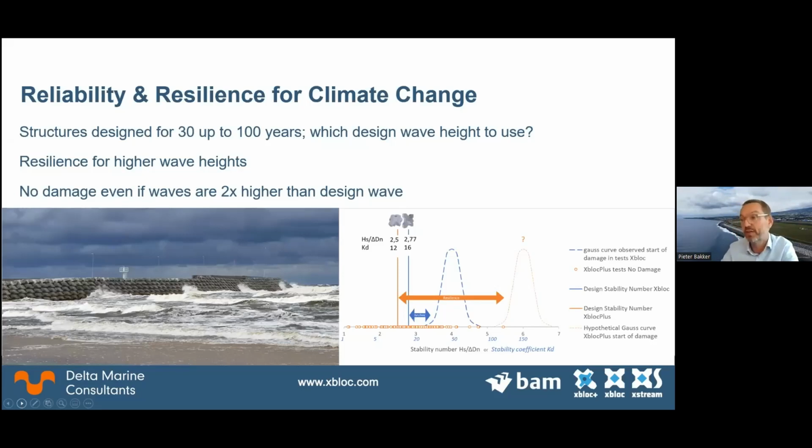I'm going very quick. I'm not going through all the details of this slide. I only want to point out that with the original Xbloc, we had a resilience which was about 25% on the wave height, which is this blue arrow. And with XblocPlus, we have gone to a much bigger resilience. So we are much more capable to withstand waves if they would exceed what we expect now.